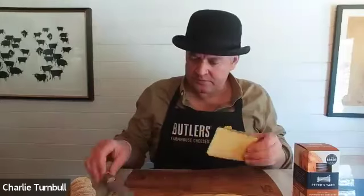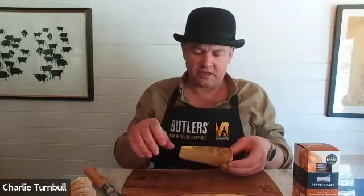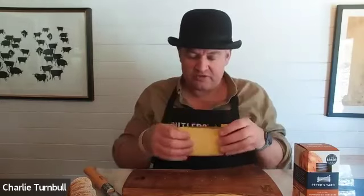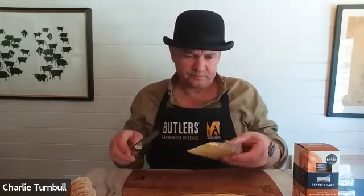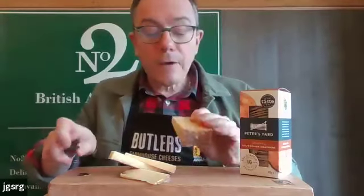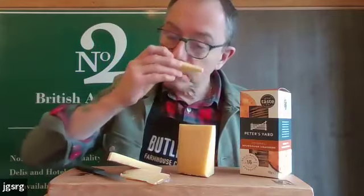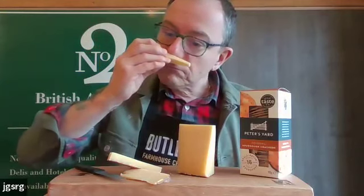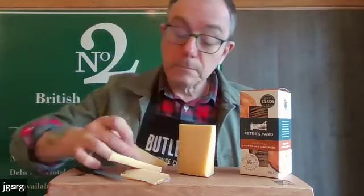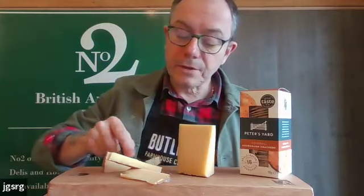Got a lactic note, a sharpness on the smell. And not much difference between the rind and the main paste. I'm picking up kind of ascorbic, citrusy notes on the nose as well, from the curd, from the paste. Interesting. I'm going into the heart of the cheese first.